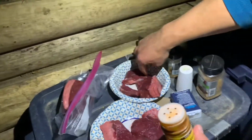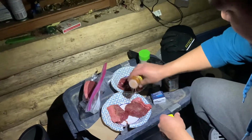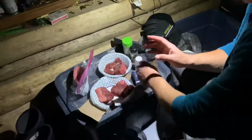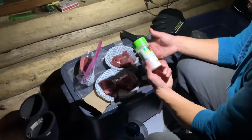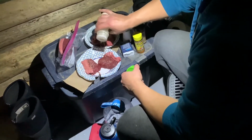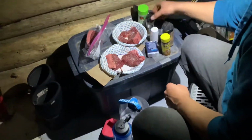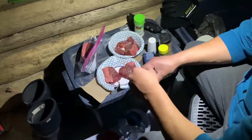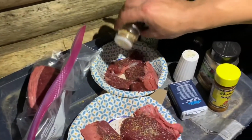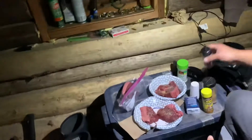What part of meat is this? This is part of the rump, so it has a little bit of fat on there. It's good for a pan fry. Some garlic salt. Most of these we had at camp already. Yeah, and make it a little steak. That's most of the seasoning.